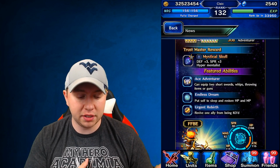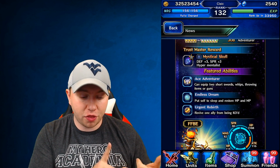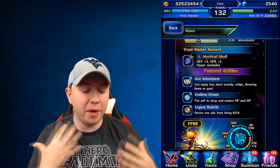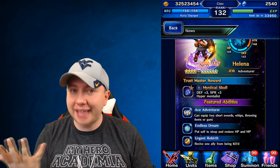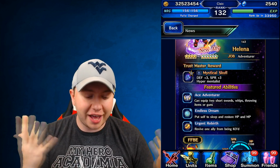And then we have featured abilities, Ace Adventurer. So, can equip 2 short swords, so 2 daggers, whips, throwing items, or guns. So, dual wield for all of those is in there, which is pretty neat. But the bad thing is, Helena's not an attacker. Helena's like a support kind of thing.